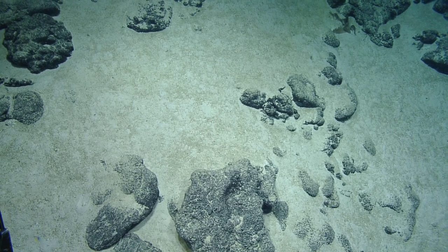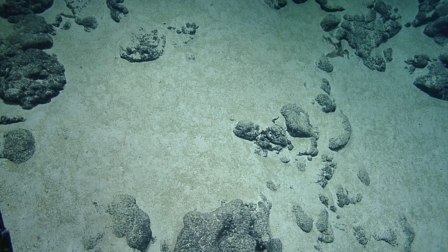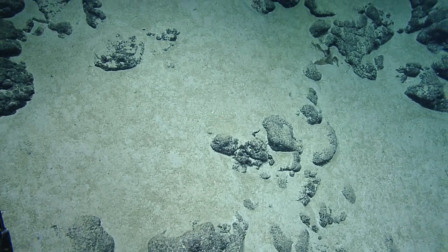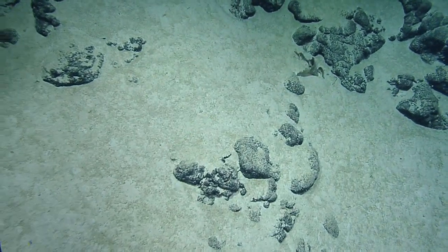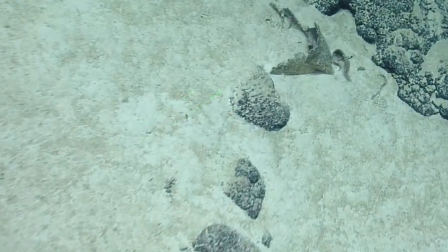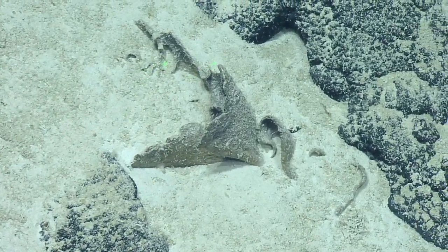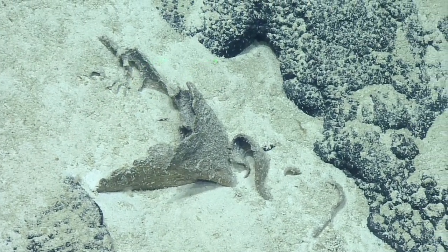Very nice. What's this thing here? It's an old sponge? Looks like that thing we saw kind of buried. Zoom in. We're getting so desperate. What did you folks have for dinner? Dead sponge. I had my sponge. Dead sponge.